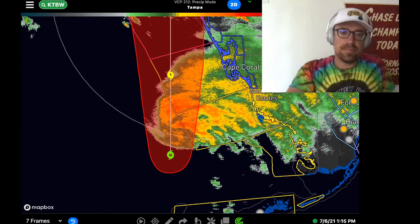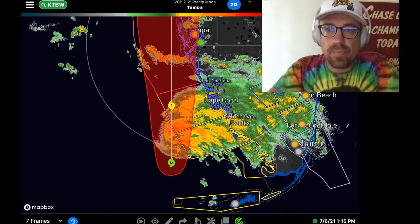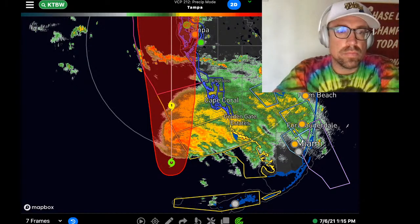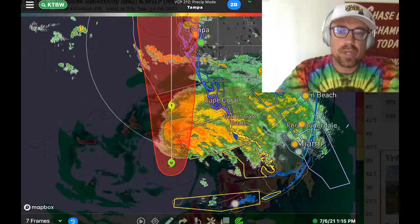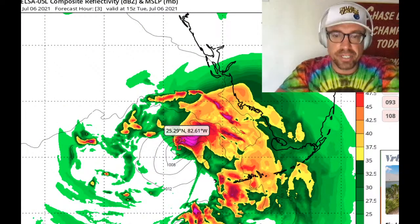I'll show you the H-WRF model. Show you this oscillation effect that it definitely has picked up on. And here it is. There's the H-WRF, and I think that this is exactly what's going to happen. It's had a pretty good handle on the structure of this system.